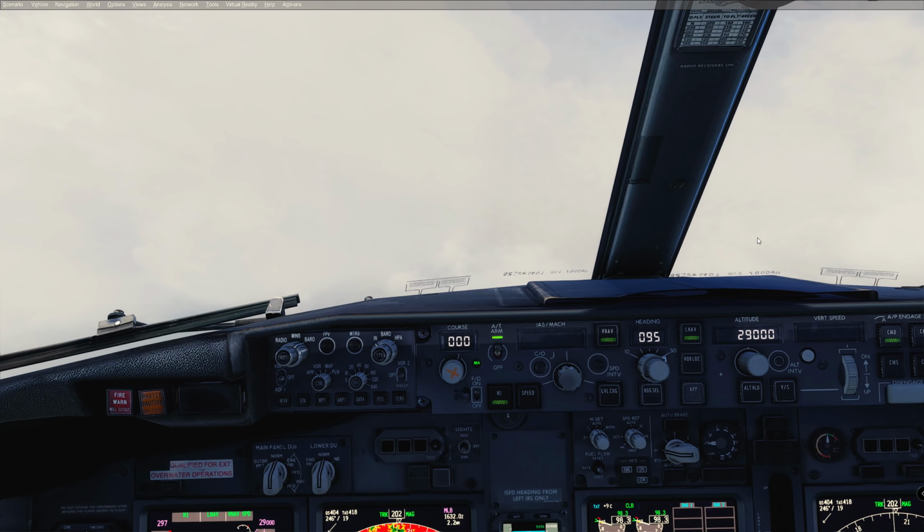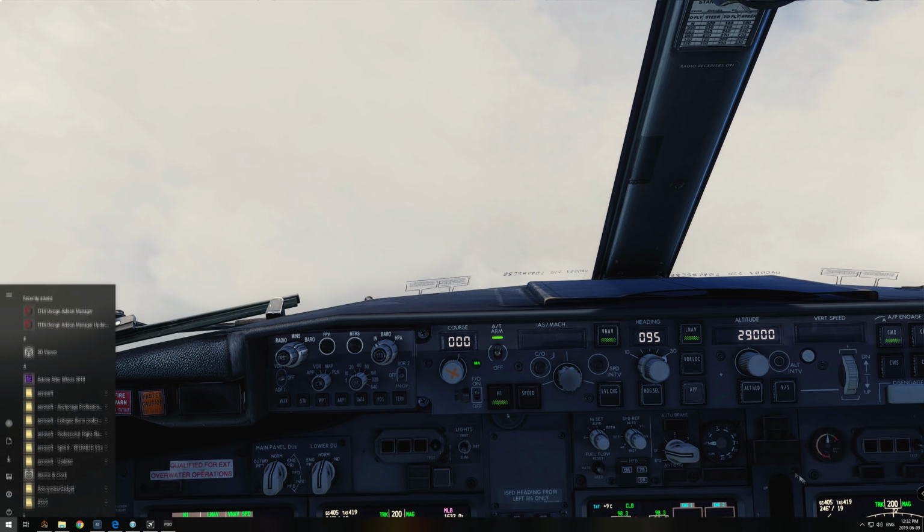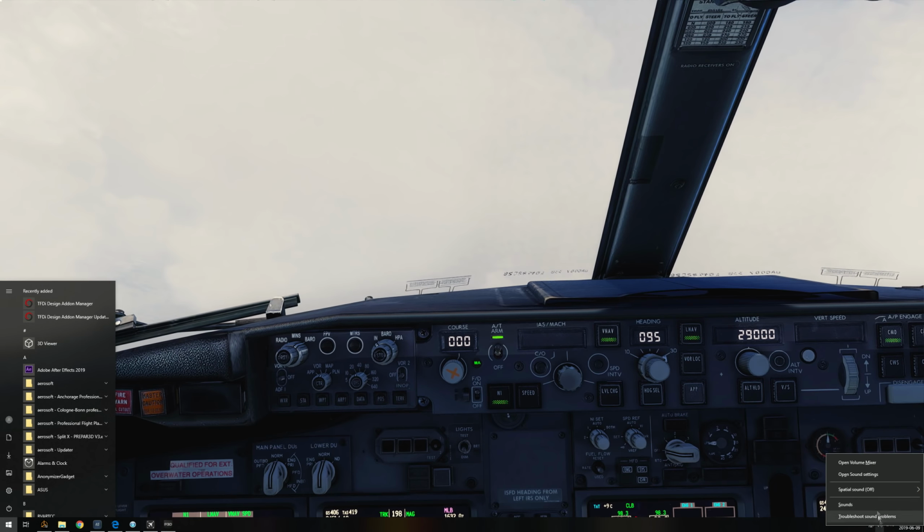Delta 1288, Miami Center, roger. Indonesia 738, contact Orlando approach 124.8 there.